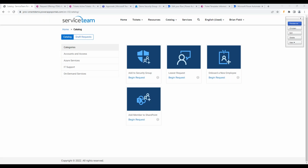Okay, perfect. Thank you. So yeah, what I'm going to show here first as part of the demonstration is an example of how you can create service requests, what's called a request offering within the application, which has multiple elements to it, inclusive of the ability to initiate an approval, and then to call and execute a cloud flow to perform a relatively routine task.